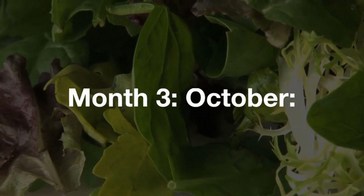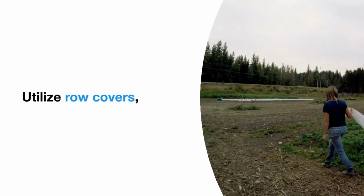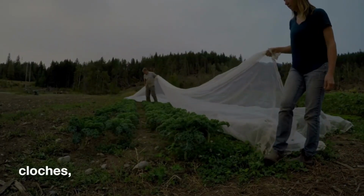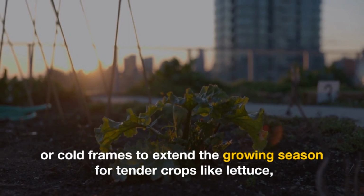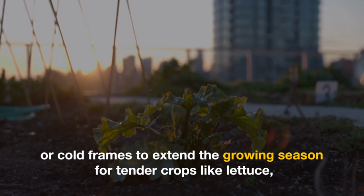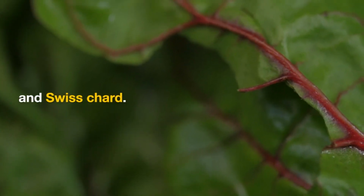Month 3, October. Extending the growing season. Utilize row covers, cloches, or cold frames to extend the growing season for tender crops like lettuce, kale, and Swiss chard.